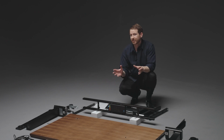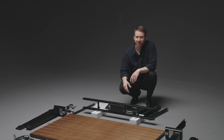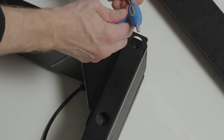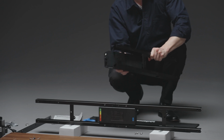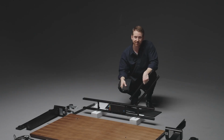Now, check out the other desk again. They quote 25 minutes on their official website, which honestly checks out. See those weirdly placed holes? You'll need more serious patience. And the control box? The E7PRO already has it pre-installed in the crossbeam, so more time saved.